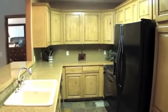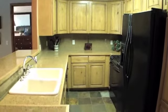Fully equipped kitchen gives you the option of preparing meals for family and friends.